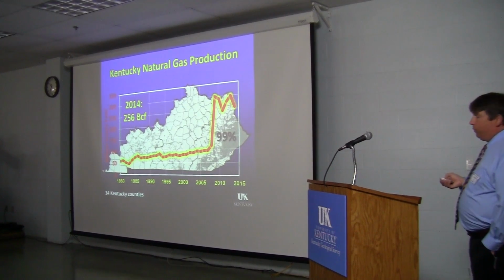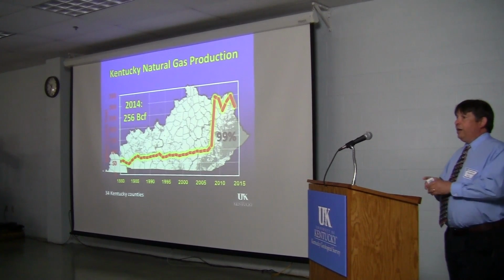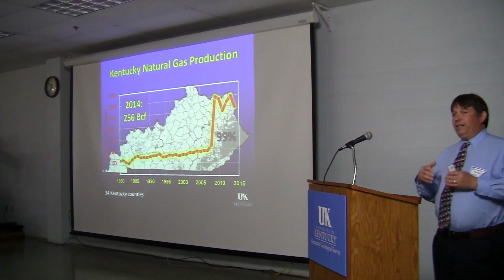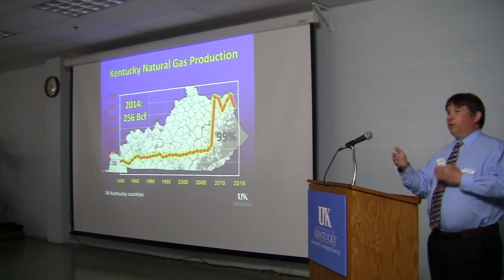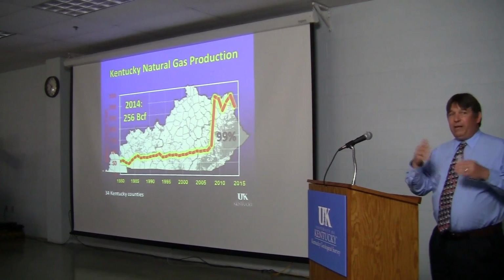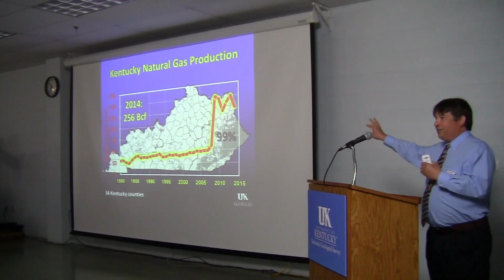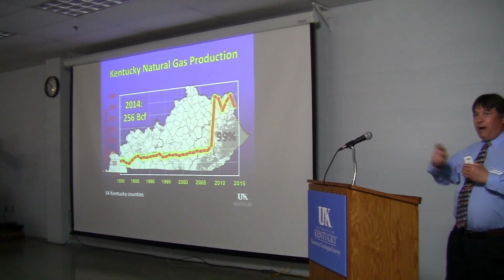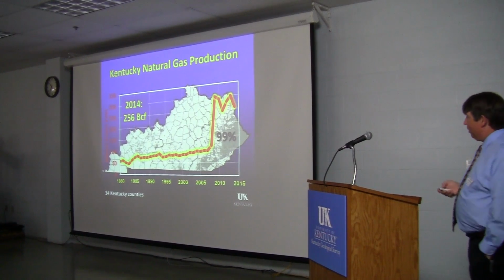This year, we're producing a little over 256 billion cubic feet of gas. Turns out that Kentucky is now producing more natural gas than we're actually using. Now, the way it's being marketed, most of Kentucky's natural gas is marketed outside the state because that's the direction the pipelines flow, and we buy a lot of gas actually produced in the Gulf.